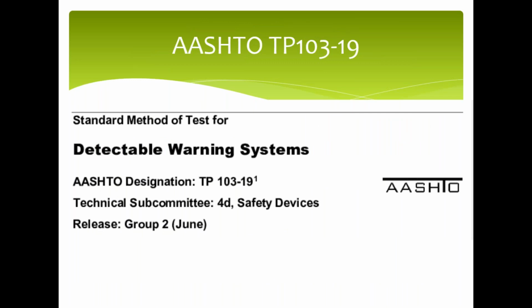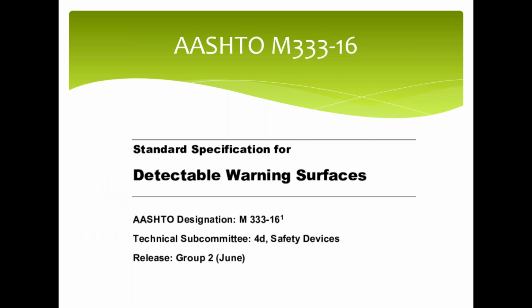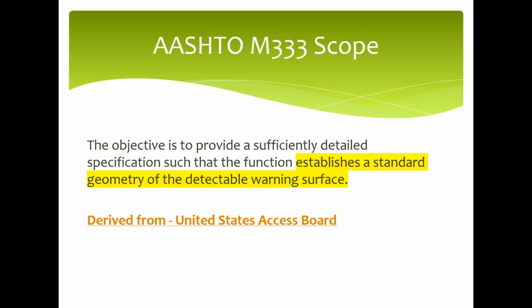So for those of you who aren't familiar, the AASHTO TP 103 is part of the technical subcommittee D4 for safety devices. And its primary objective is to provide that repeatable set of tests to evaluate the durability. And it involves actually attaching specimens to concrete slabs to provide the testing for the warning sidewalk systems, rather than just testing them individually. They're actually, and I'll talk about this more in depth, put onto a concrete slab for the product testing. AASHTO M333 is also part of that same subcommittee, and its purpose is only to establish geometry of the detectable warning surface. And the geometry that it uses comes directly from the United States Access Board.